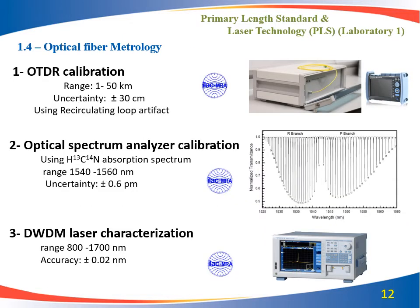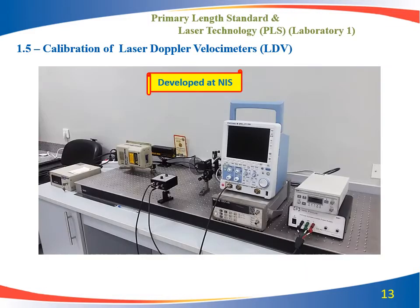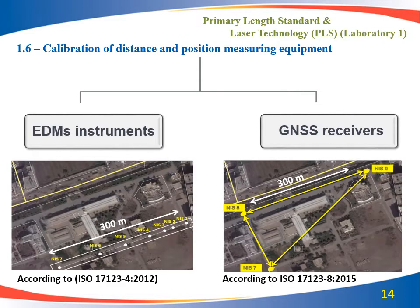Other activities for optical fiber metrology include OTDR calibration, optical spectrum analyzer calibration, and laser characterization. All those activities are ILAC accredited. We have also constructed a calibration system for laser Doppler velocimeters that is based on an optical chopper. We have also constructed indoor and outdoor baselines for the calibration of distance and positioning measuring equipment like the EDM and GNSS receivers.